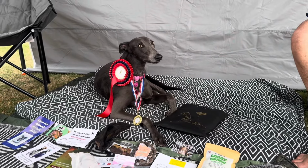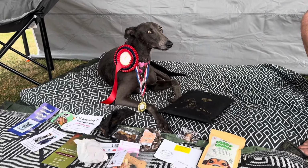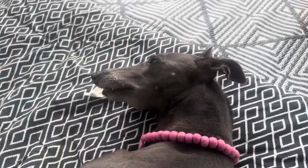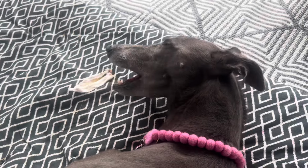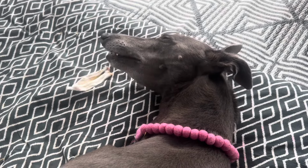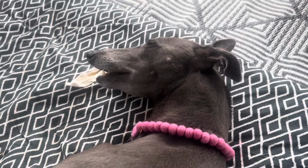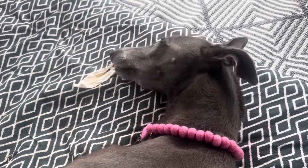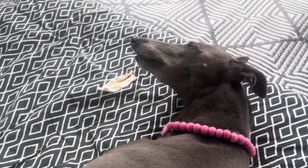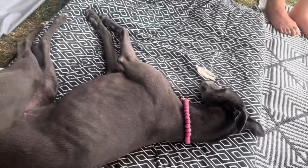She won the class called Most Overlooked Dog at Dog Shows, because yesterday she did six classes and didn't get a single rosette. So today she entered that class and got first place, which my daughter was really pleased about. And here she is being very, very lazy, eating her rabbit's ear, laying down, because she couldn't be bothered to stand up and eat it.